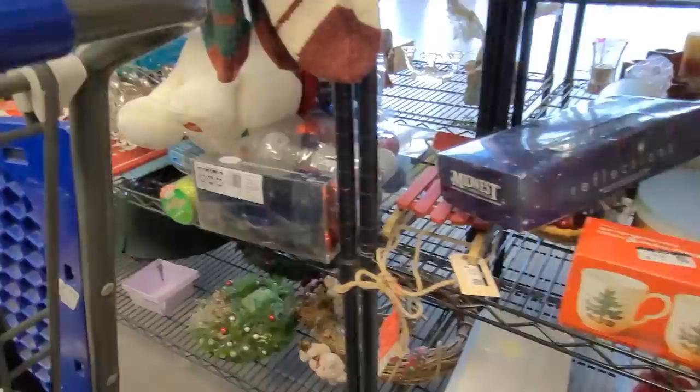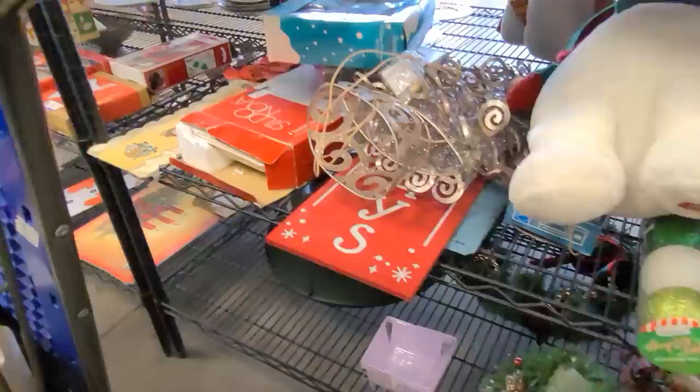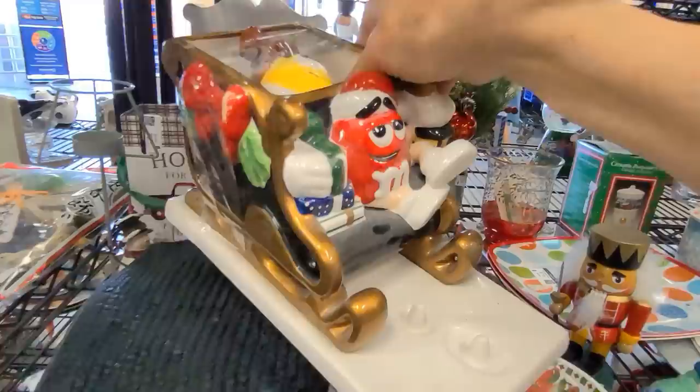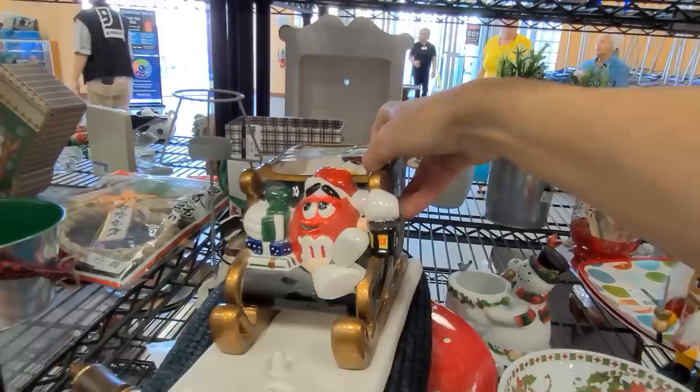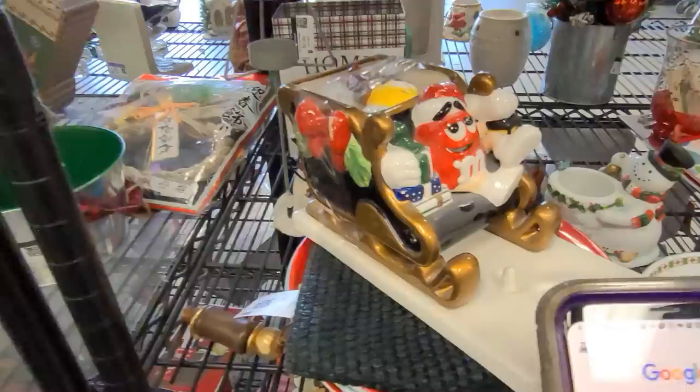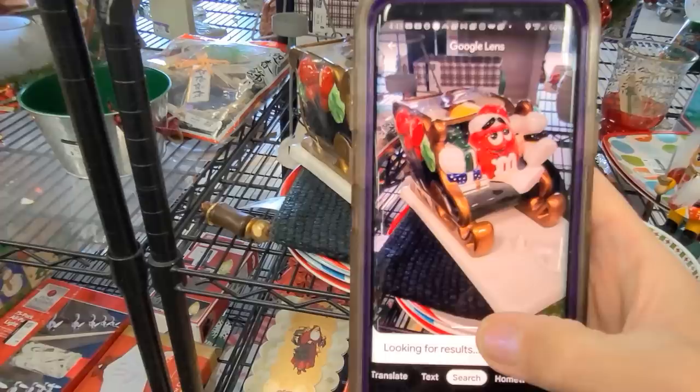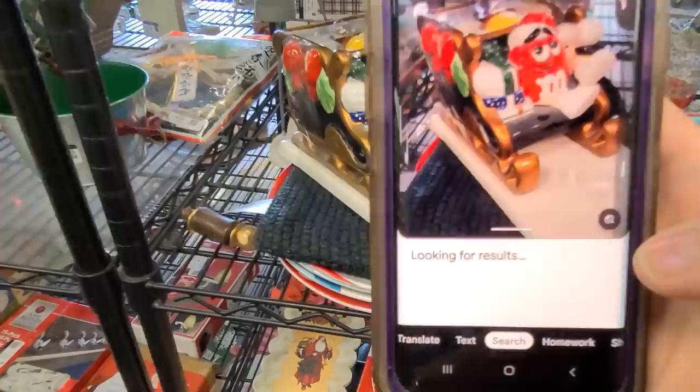I'm taking a minute to look high and low, all the way at the back. Here's an M&M sleigh. I think this is most likely a floral piece. M&M pieces are one of those things that used to sell well, but in recent years have gone down in popularity. So let's take a look on Google Lens. We'll search. This little camera allows us to take a picture of our piece, and then Google Lens will go through its database and look for matches.